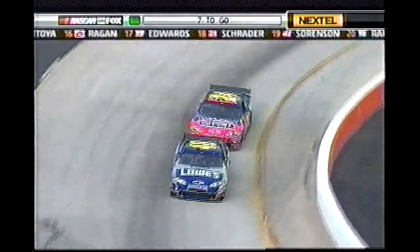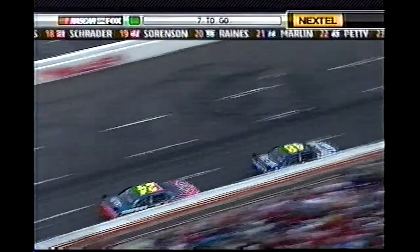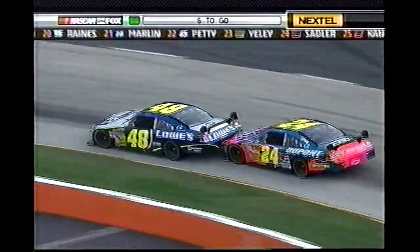Fairly clean racetrack in front of him. One car up there, David Reutimann. 6 to go this time. It's going to take something from Jeff Gordon to move Jimmy Johnson out of the way, because Jimmy, I don't believe, is going to make that mistake.